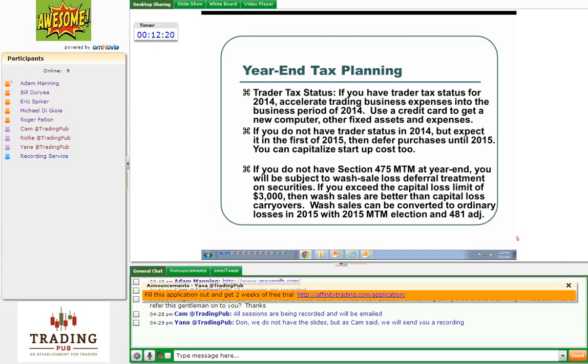You may have a 6781 for futures, a 4797 for forex, and 8949 if you didn't make the MTM election for securities and options. You may have all those forms with trading activity on it, and you'll have a Schedule C with your expenses, and the description for your Schedule C is going to be trader in securities, commodities, and forex, or currencies. So if you've got all that, that's what it'll show.